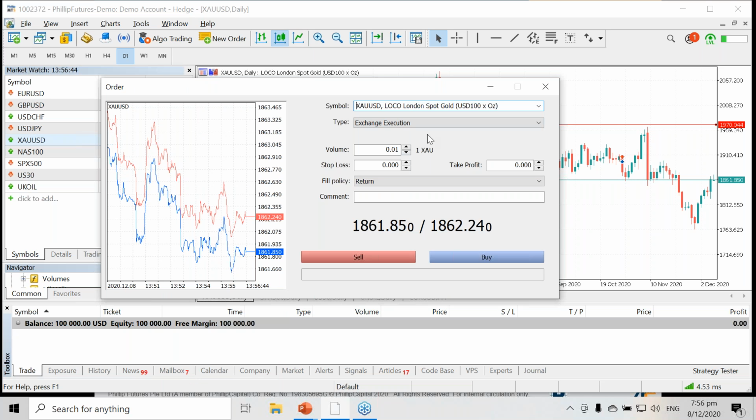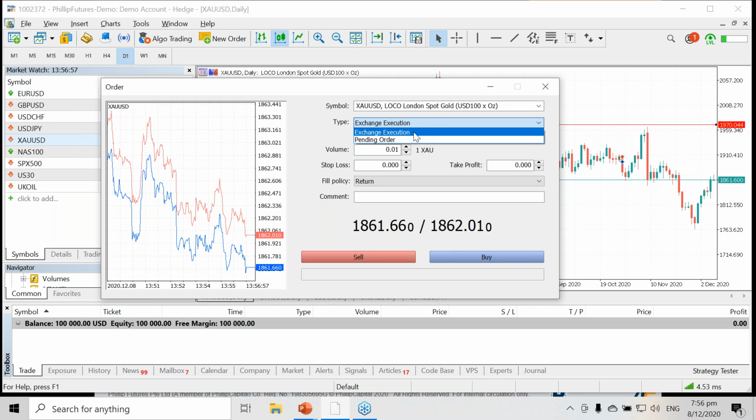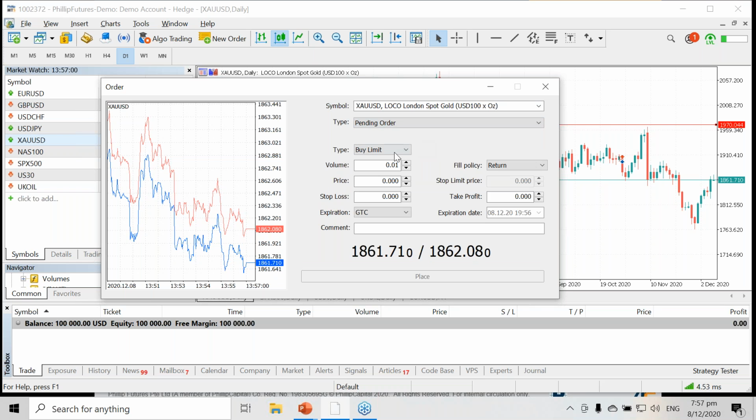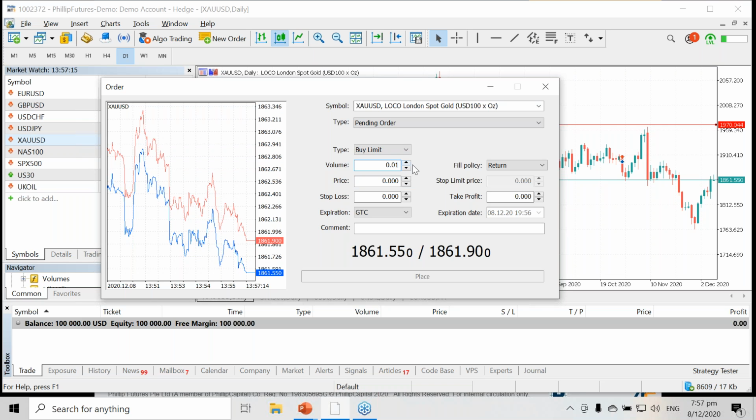So with new order, you will have this, telling you exchange execution is immediate. That means you take what the market offers. If you want something lower than market, you put a pending order. Then your type will change to buy limit, and you just key in the price over here. The volume, take note, is 0.01, which means it's 1 ounce. If you want 10 ounces, you have to change it to 0.10.